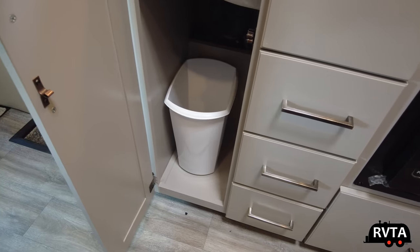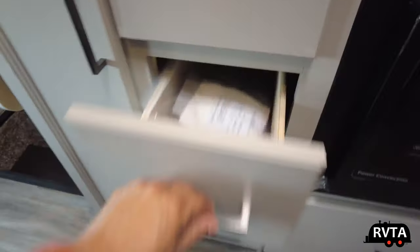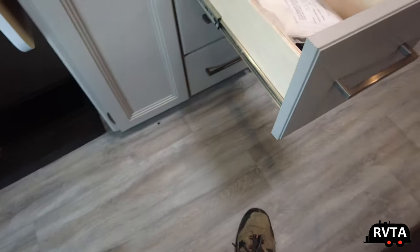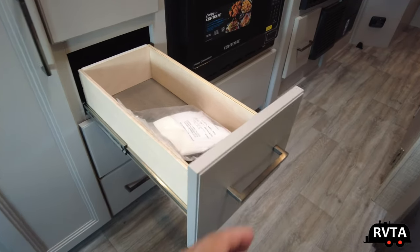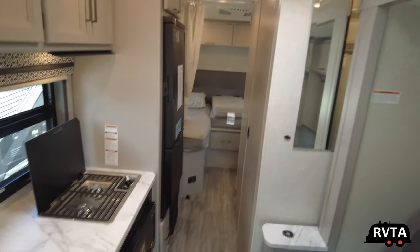That's where you have your garbage can. They gave you a little garbage can. I would get one with a cover on it so the smells don't escape. It's only my recommendation. Plywood boxed, all metal ball bearing glides, solid wood door fronts. Very nice. I like it quite a bit.